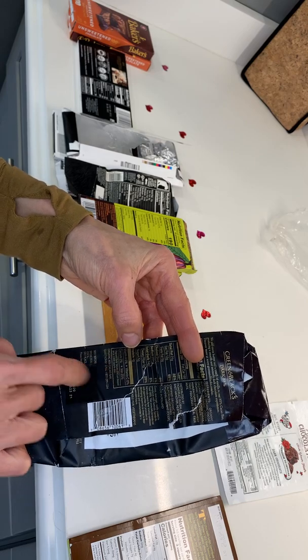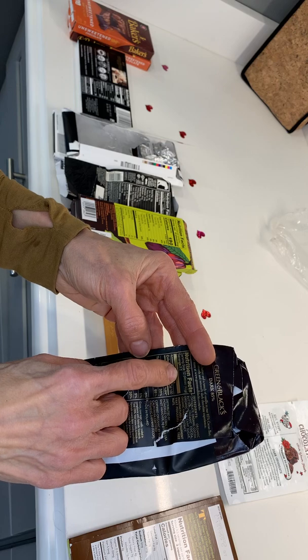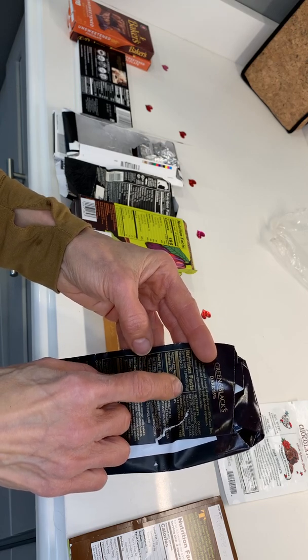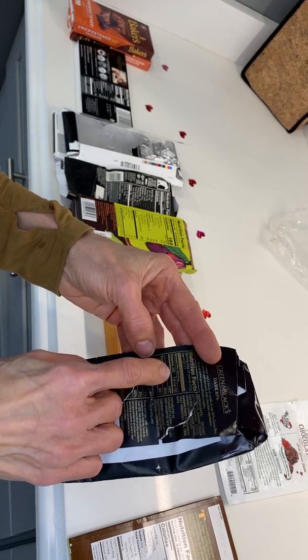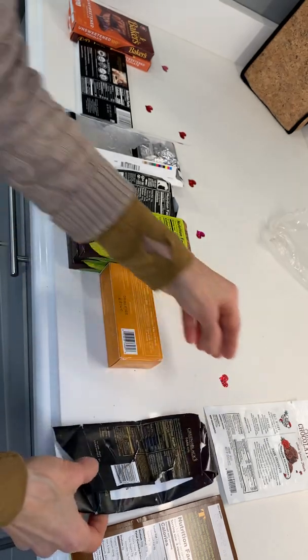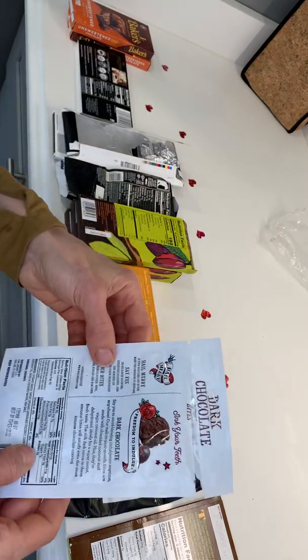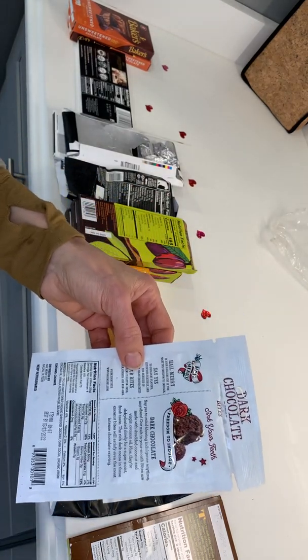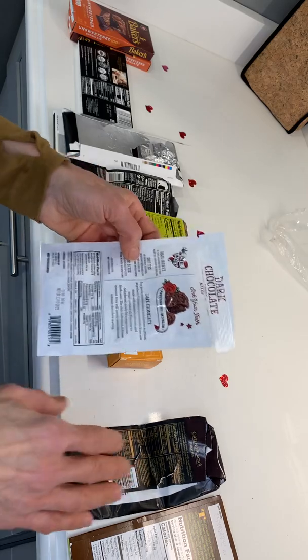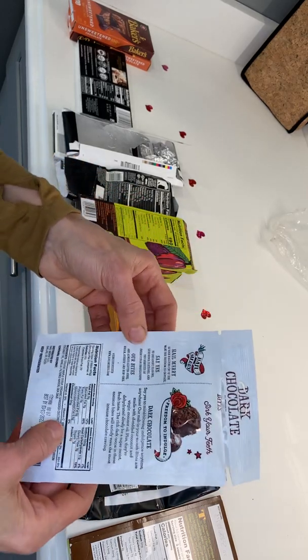This one has 25%. This is 2.5 servings, which is 12 pieces. And these are per serving. So you've got to remember too, where you are with your sugar tolerance levels and what your HbA1c is, because if you start snacking on something like this, it is going to affect you.